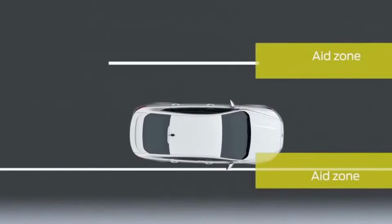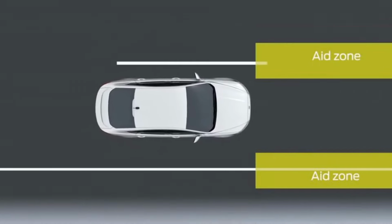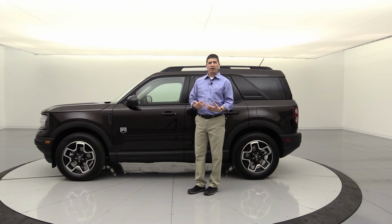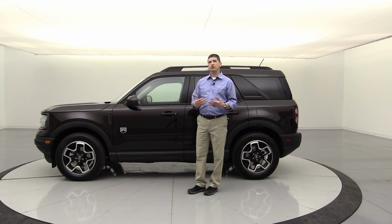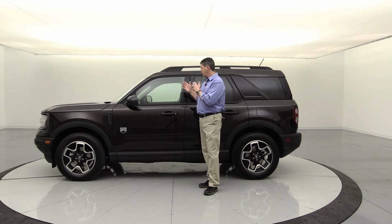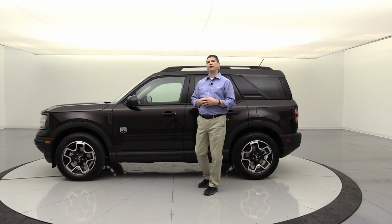So it does need to see those lines, and then if you get too close to your line, it'll use torque vectoring to keep you in your line. Now, a lane keeping system is something that can be activated at any time, and so you can use it even in town. Doesn't really matter. It does not depend on your cruise control, so you don't have to have your cruise on. There's a different system for that.